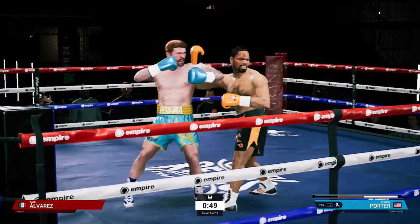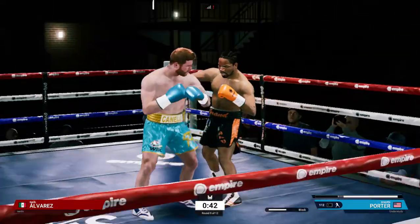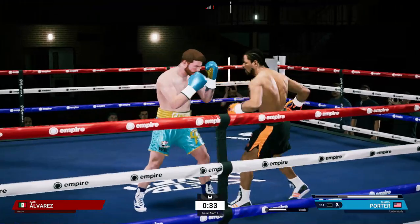Fighter's sort of the death by 1,000 paper cuts approach. He'll hit you 1,000 times before you can land one. When you have a fighter that's got that great footwork and that great hand speed, it's so hard. It's an uphill battle.